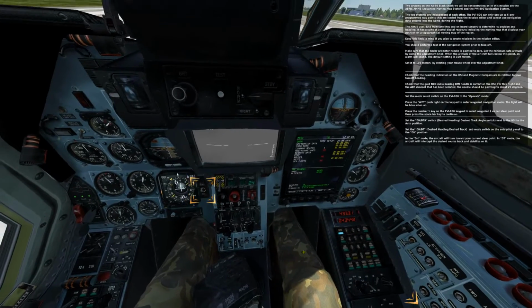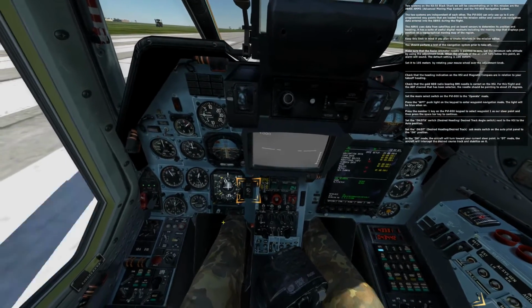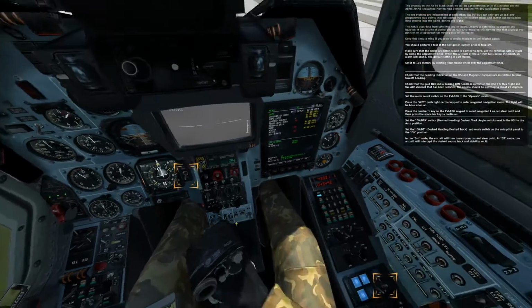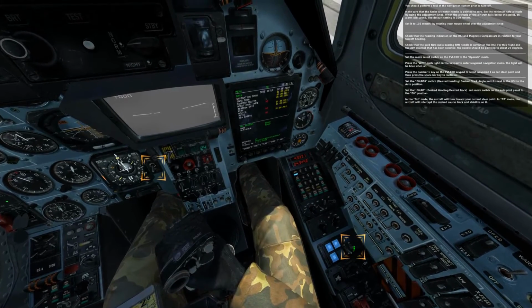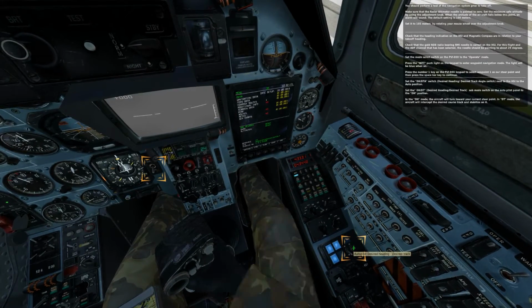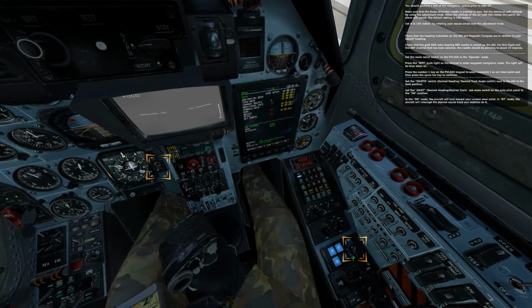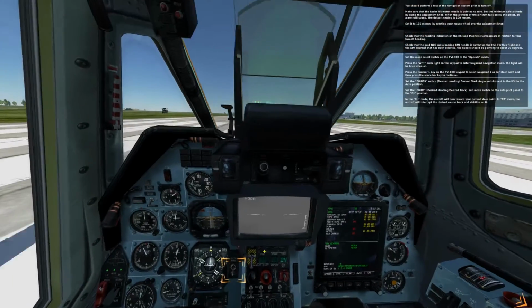Set the DH-DTA switch, or desired heading, desired track angle switch, next to the HSI to the auto position. Set the DH or DT, desired heading, desired track sub-mode switch on the autopilot panel to the DH position. In the DH mode, the aircraft will turn toward your current steer point. In DT mode, the aircraft will intercept the desired course track and stabilize on it.